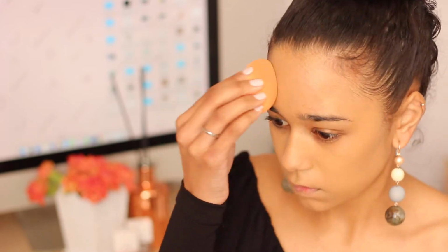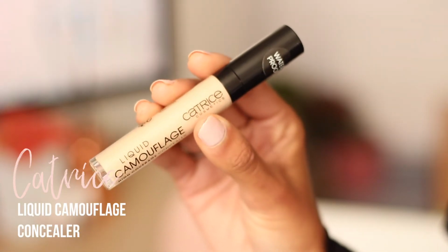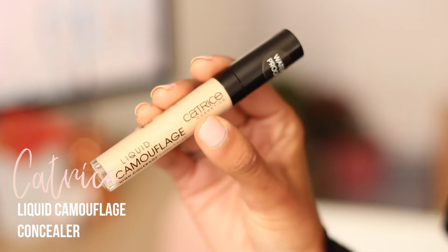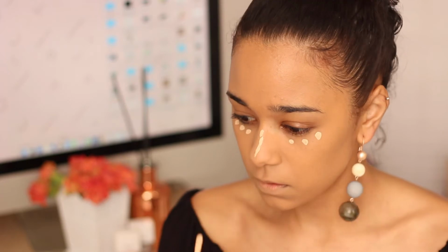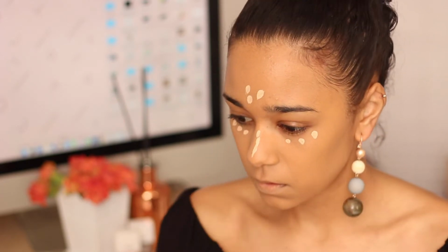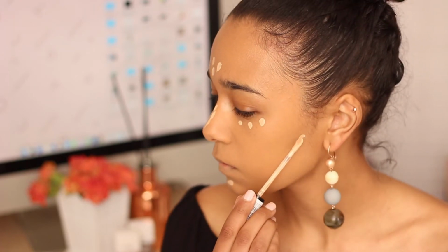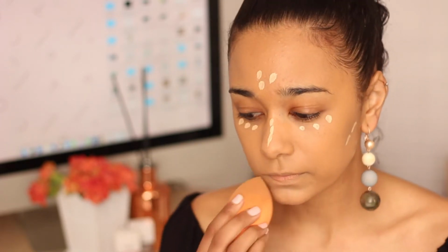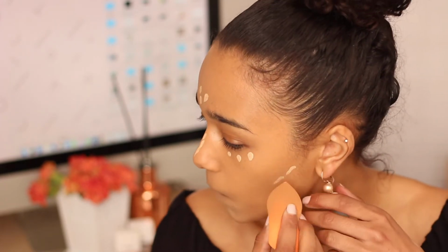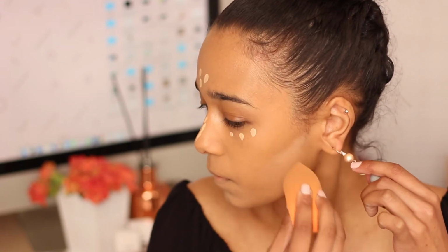Then I'm going in with my liquid camouflage concealer, and I'm just going to be putting this on my under eyes, down the bridge of my nose, a little bit on my forehead, and also a little bit of a contour vibe going on, so I can create some dimension to my face. And I'm just going to be using my Real Techniques beauty sponge and blending all of that in. You can see already how just by putting that concealer there, it sort of chisels out my cheekbones.